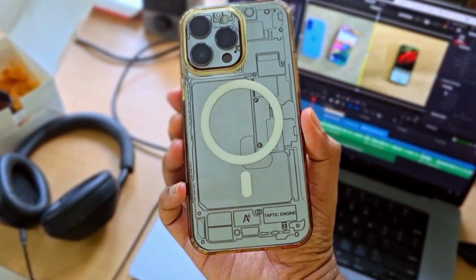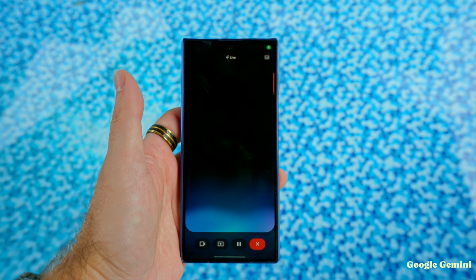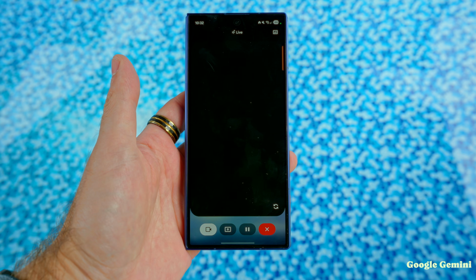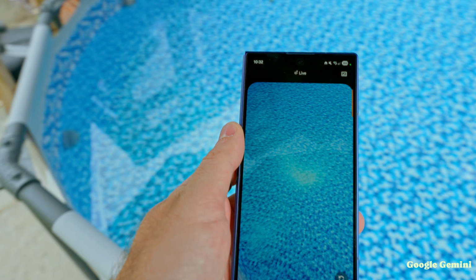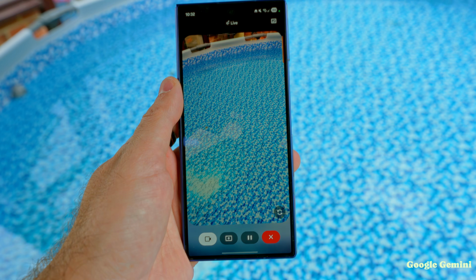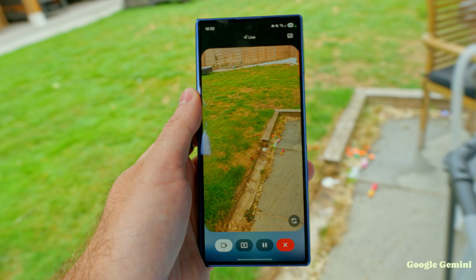So even though Gemini has a load of features on here, you've got things like Gemini Live, which I absolutely love. With Gemini Live, you can share the camera, a live video feed, whilst having a discussion with Gemini. I'm wondering if I can use the swimming pool water to water the grass, but I'm not sure if the chemicals and the chlorine would damage the grass.